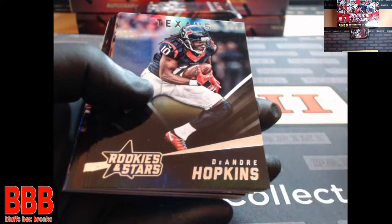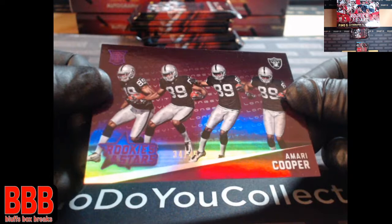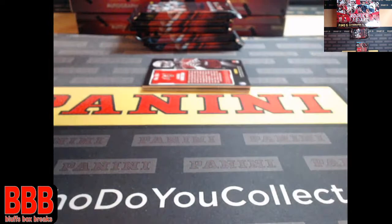As always, guys, all cards ship. We got DeAndre Hopkins, Jeremy Hill, Rob Gronkowski, Nick Foles. Then we got Amari Cooper, nice rookie card. Purple, 34 of 49. Going out to the Raiders. Purple longevity.